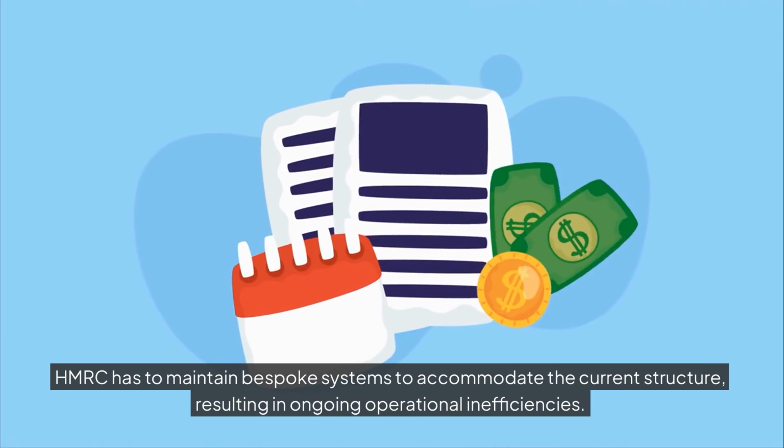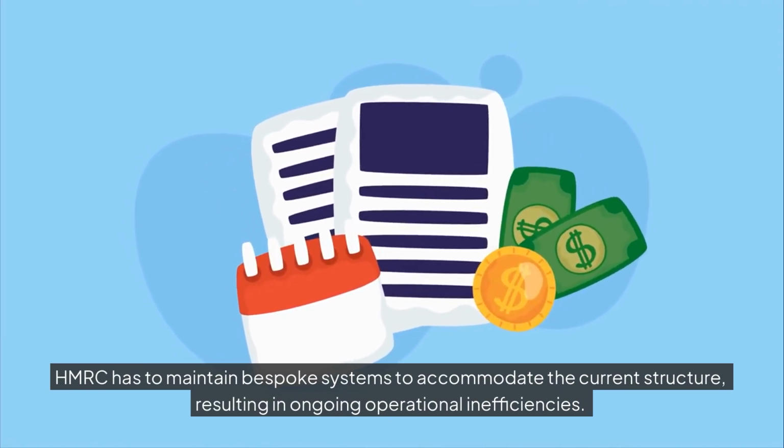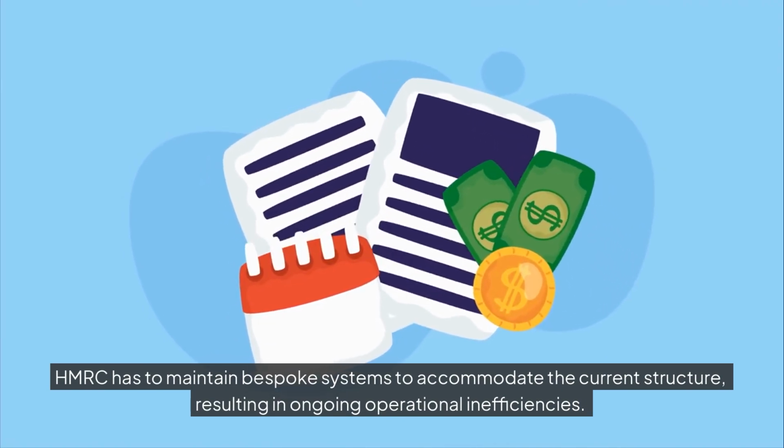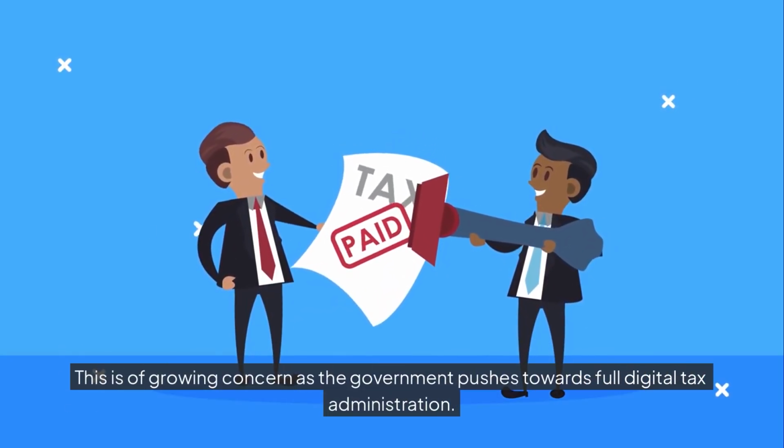HMRC has to maintain bespoke systems to accommodate the current structure, resulting in ongoing operational inefficiencies. This is of growing concern as the government pushes towards full digital tax administration.